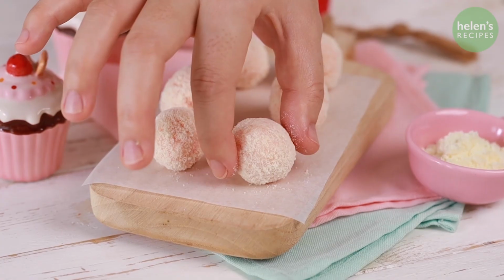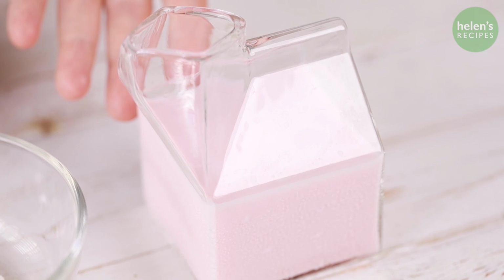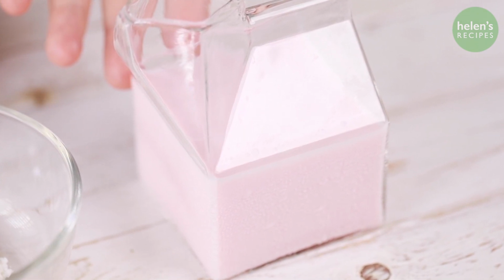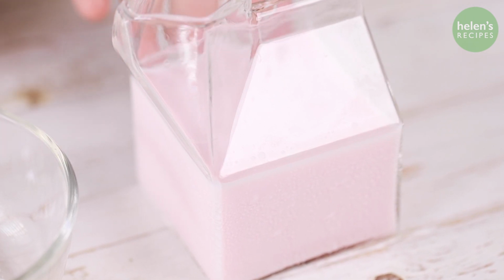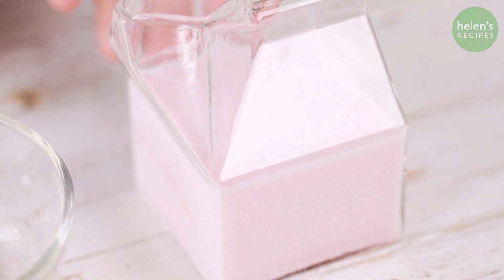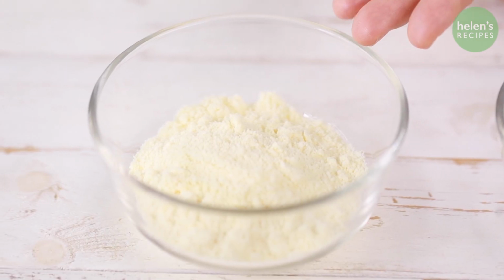They're super cute, soft and elastic. You will need 5 tablespoons of milk. You can add strawberries or chocolate, depending on the flavors that your babies enjoy. You can also use breast milk or formula to make it even more nutritious. Then you will need 2 tablespoons of cornstarch and some milk powder for coating.